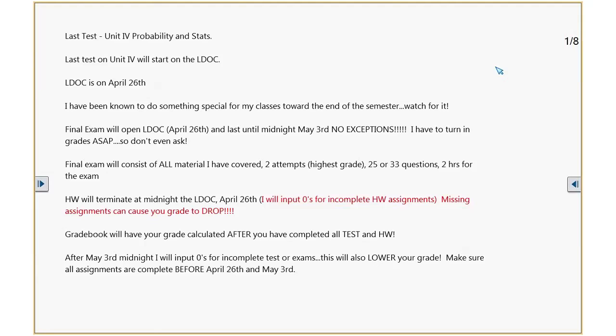Final exam will open on April 26th, and it will last until midnight, May the 3rd. No exceptions. I have to turn in grades ASAP, so don't even ask for an extension. So make sure you get it done those 8 days. That's 8 days. I think somebody counted on the calendar as 8 days. Make sure you get that done. Final exam will consist of all material I have covered. Anything I've skipped is not going to be on there. 2 attempts, takes the highest grade, 25 to 33 questions, 2 hours to take it.